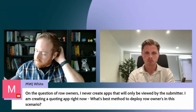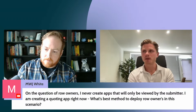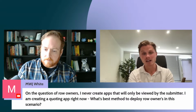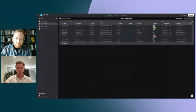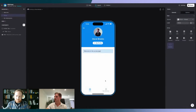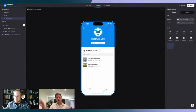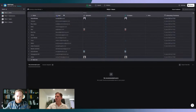What's your thought on that, Oscar? Yeah, so the row ownership is only going to be applied to any table that has row owners applied to it. So, for example, let me give a great example. If I removed row owners from the submissions table, thanks for pulling that back up. If I remove row owners from my submissions table here, then this view is no longer going to show only mine. So it won't let me access any other user's information because I still have that applied here.